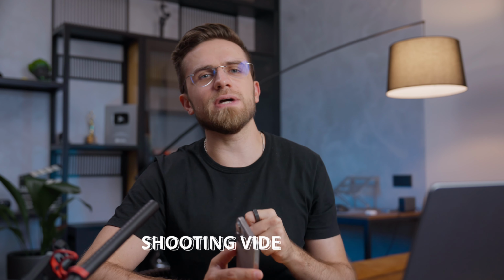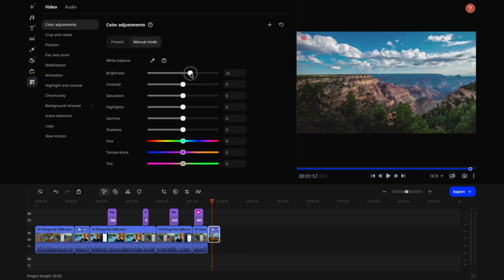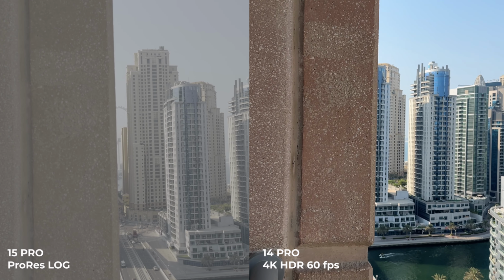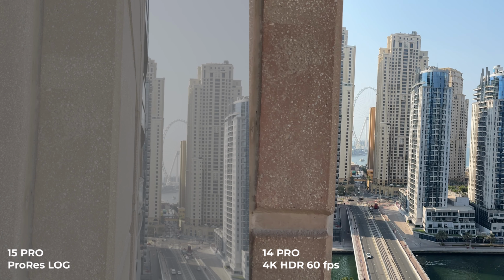And now the main feature of the iPhone 15 Pro comes into play: shooting video in log. Log is a special color profile that preserves maximum color information and allows for very flexible color grading. In addition, when shooting in log, software image processing algorithms are almost completely disabled, which helps to avoid some quality issues. Let's take again a video shot in daylight conditions on the standard color profile on the 14 Pro and log on the 15 Pro.